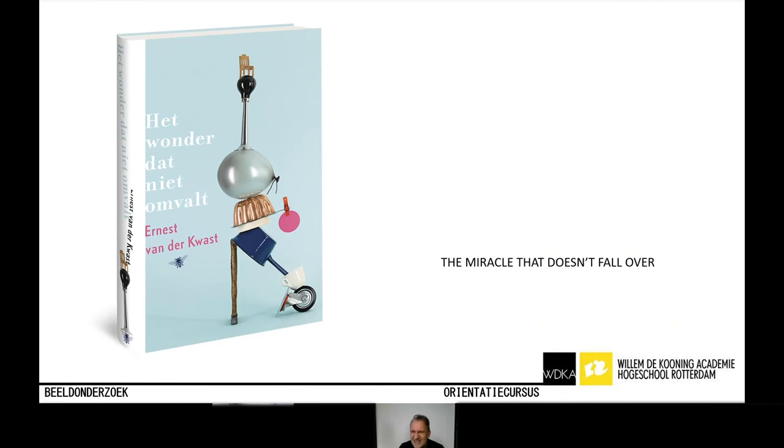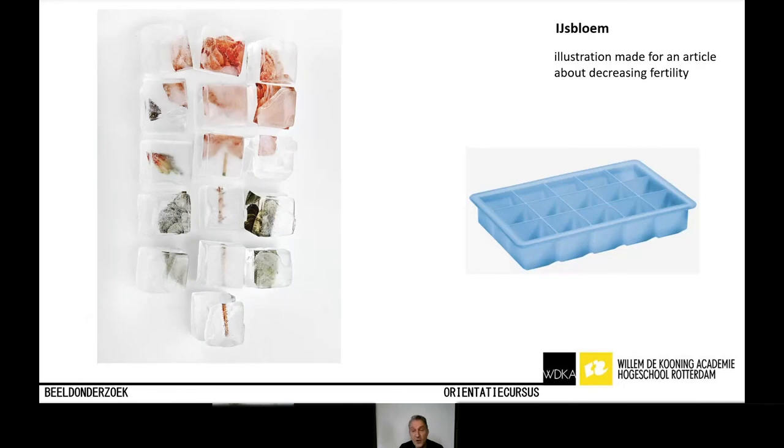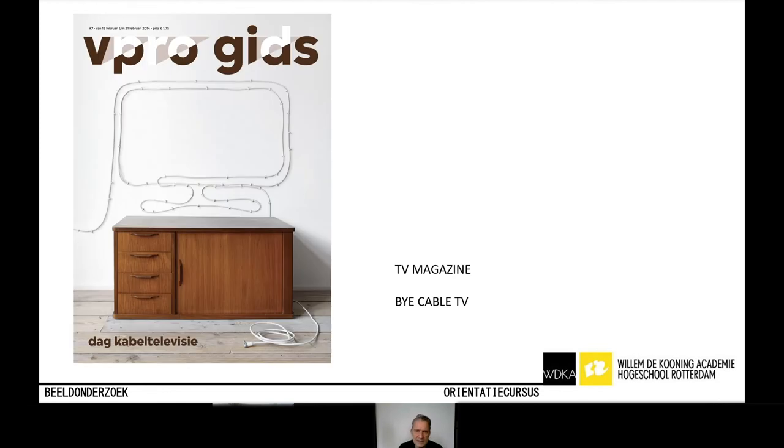This one, I think she did not do in her studio, but with Photoshop, because I think it never would stand up. The title of the book cover and the title of the book is The Miracle That Doesn't Fall Over. And this is what she did in her own freezer back home. She cut up a flower, put it in her freezer, took it out and made a picture of it, and thus making it an illustration for an article about decreasing fertility.